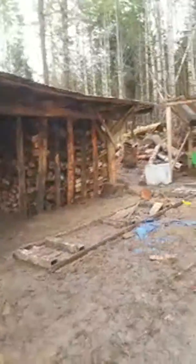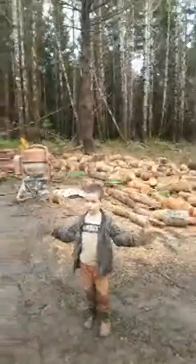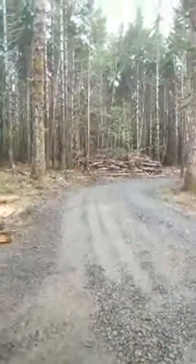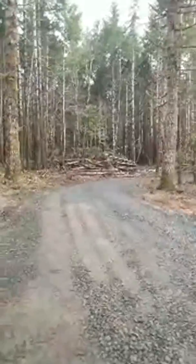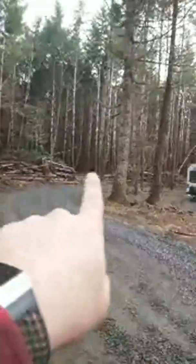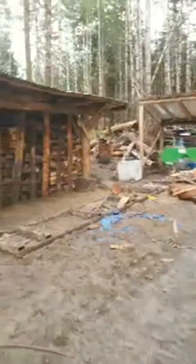So, yep, we've been working hard, and then we got some more logs stacked up. My goal is, once this is full, then we'll start stacking them over here, and that'll be for Grandpa, for his wood supply. And as you can see, we still got a big pile of logs over there. We started cutting them up, but we already brought them over here. You can see that big hole right there in the stack. So we started bringing that over here.